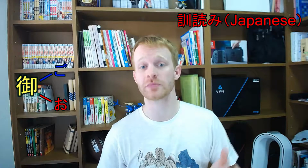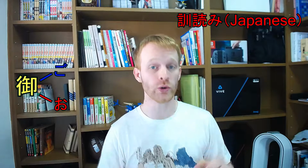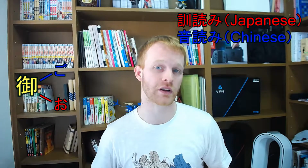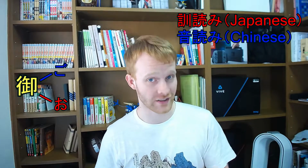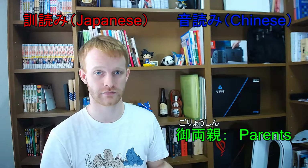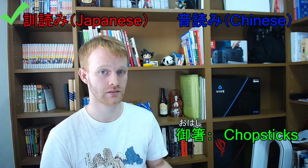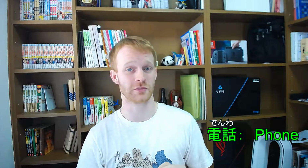This is used as a prefix to make things more polite. This kanji is either pronounced go or o, and there is a pattern to this. If the word uses the kunyomi, meaning the Japanese pronunciation, this kanji is pronounced o. However, if it uses the onyomi, meaning the borrowed Chinese pronunciation, it's pronounced go. But, being Japanese, there are exceptions. Let's look at some examples. Obento, goryoshin, ohashi, odenwa. This is not the Japanese original pronunciation.